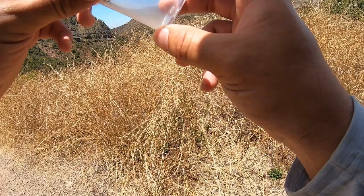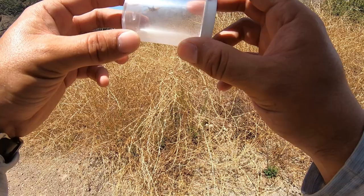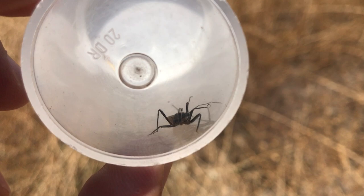But yeah, assassin bugs, another cool find today. I don't know the name of this species, but it's a cool one that I don't really see too often. I've seen this once before around this area too, but yeah, this is a nice one right here. You see that piercing mouth part right there? That's the business end right there.